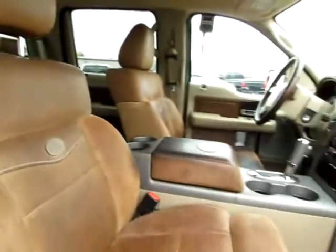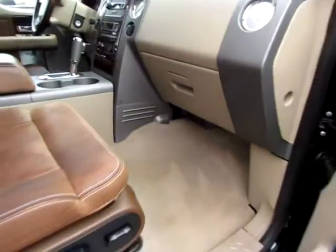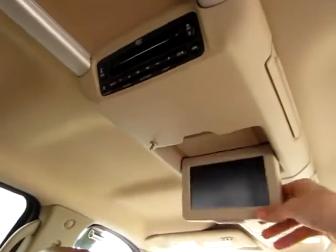Very comfortable interior, as you can see. Clean floors. It's been well cared for, as you can see. Window that opens into the bed as well. There's also a power point for easy access in the back. And don't miss the DVD player. This F-150 does have a DVD player.